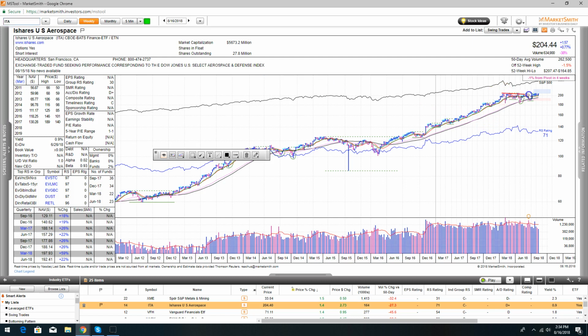This is basing, one nice base, which makes sense, and this could get some love because I think Donald Trump just gave the Pentagon more money. But look at these long-term bases. This is a very, very long-term chart, but man, they can base for a while.